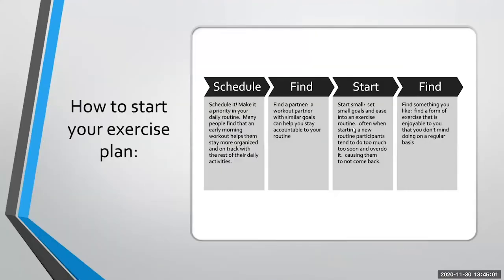All right, and then our last one is, how do you start your exercise plan? And this is going to be different for everybody. But these are a couple tips that I find are important when you get started. So you want to schedule it. You want to make it a priority in your daily routine. And I found that many people, if they get up early and start their workout as the first thing, it helps them stay organized throughout the day, stay on track. It helps them to prioritize the rest of their day. Also, you're boosting those energy levels. You're going to feel good. But that's not a given. If it's easier for you to work out at night or on your lunch break, whenever you can find time, if you schedule it, you'll have more of an incentive to be there to do it.